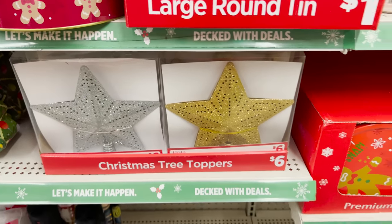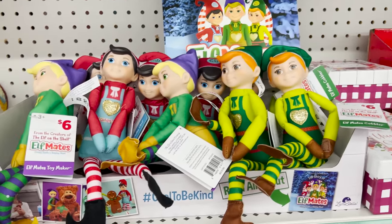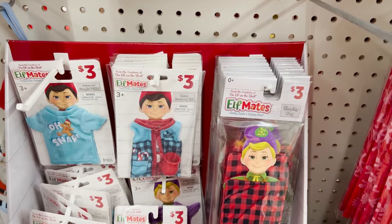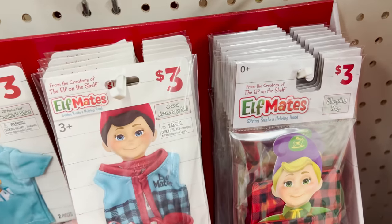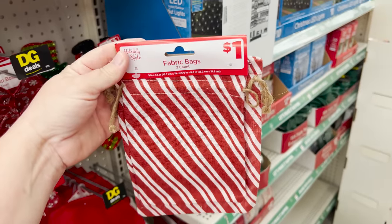Now I'm going to show you guys some more items that they have out for Christmas. They have these little, I guess they are elves. They're called elf mates. They're $6. I thought they were pretty fun, especially the fact that they sell accessories to go with them. I love this. It's a little sweater with a mug for $3, and they have a little sleeping bag.